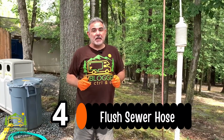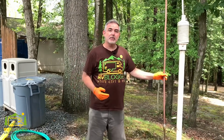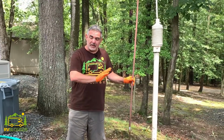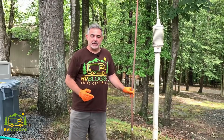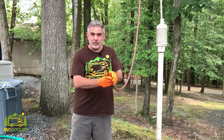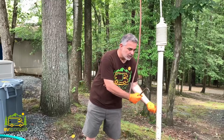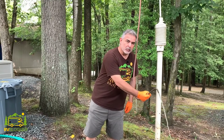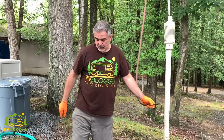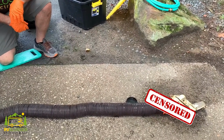Okay, here we are at step 4, which is flushing out your hose. Now you have a couple of different things that you can do here. This particular dump station has a hose that's available. This is not drinking water. This water is only meant for rinsing out septic hoses. So you can disconnect your hose and then go ahead and use this, just turn on the water and rinse out your septic hose while it's still connected into the dump station itself.